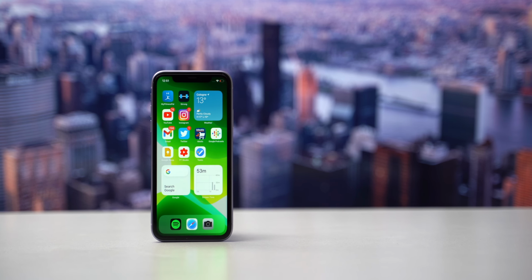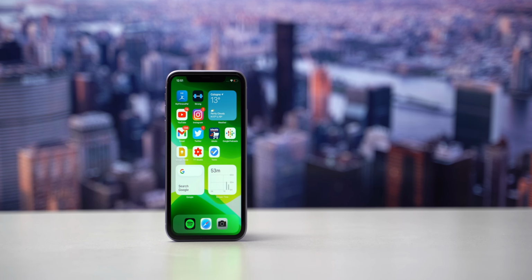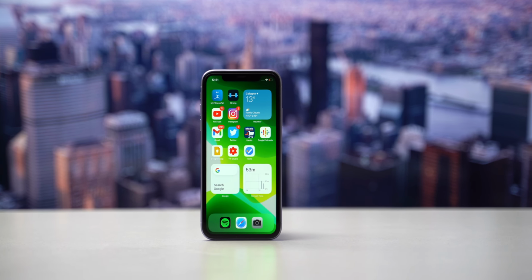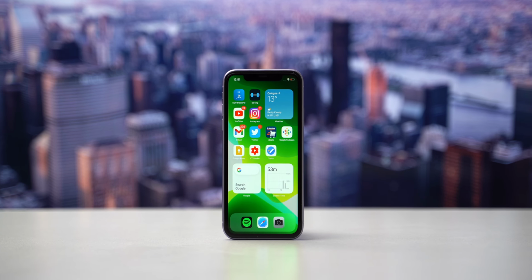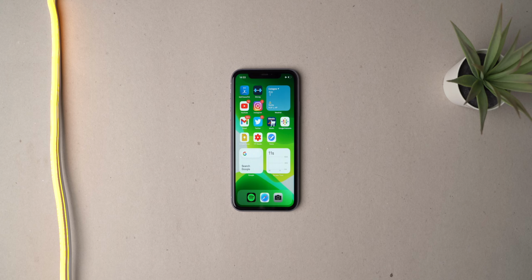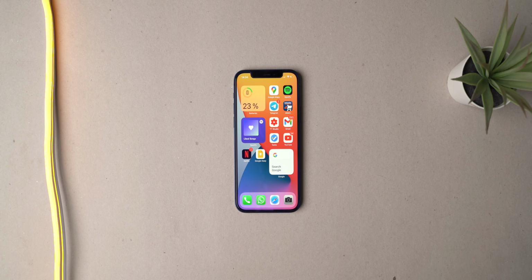Let me start with the price, as that is obviously the reason why you're interested in the 12 and not the iPhone 12 Pro. iPhone 12 actually got a price bump, but the difference between it and the Pro model is not as pronounced anymore. With iPhone 11, the difference between it and the Pro model was quite significant. Not only did you get a telephoto camera, you also got a much better, much higher resolution display with smaller bezels and an OLED compared to an LCD. With iPhone 12, that is no longer the case.